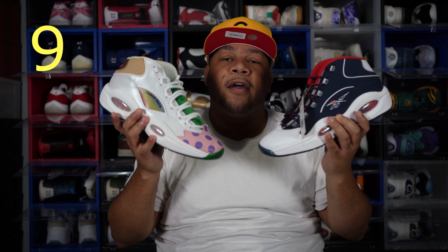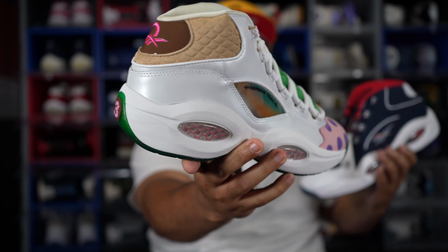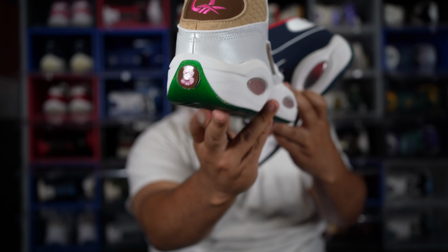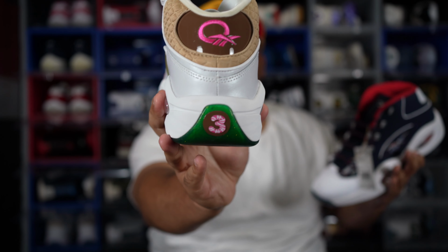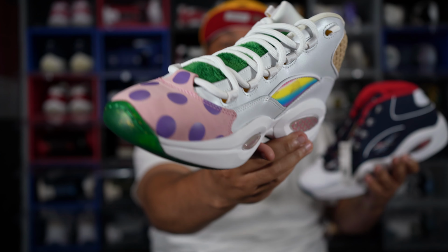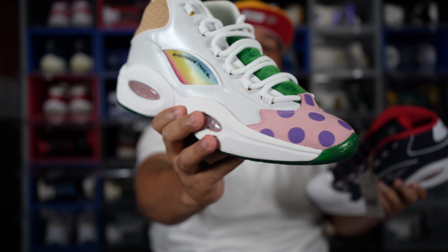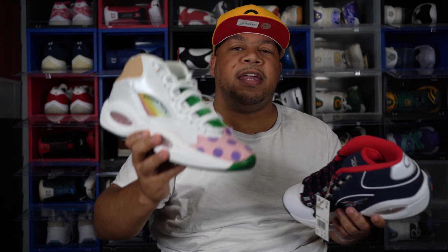Coming in at number 9 is a twofer. You got two Reebok joints. The first one is the Candyland joints. Definitely a clean shoe. I like this shoe. I knew when this came out, people weren't going to really be going too crazy for them, so I could sit back and get them for a nice deal. I was able to pay like $100, $110 for these a week or two after they came out.